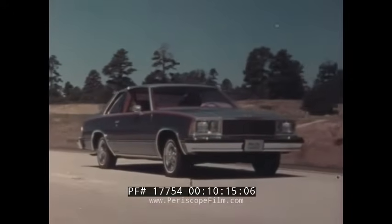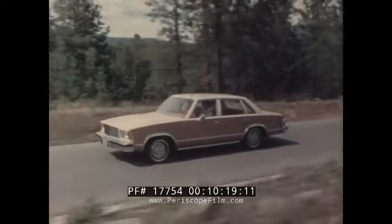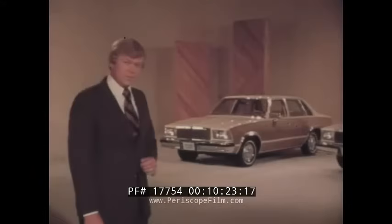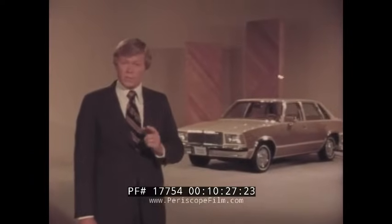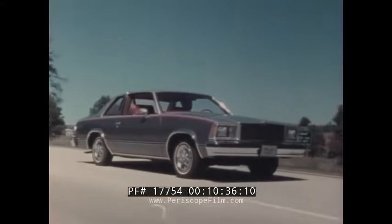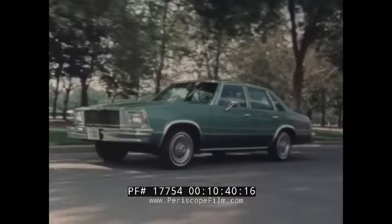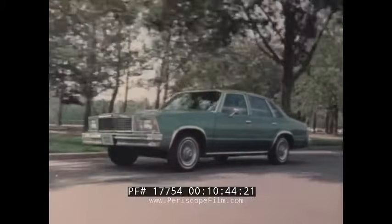The 1978 Malibus and Malibu Classics, a totally new series of mid-size cars from Chevrolet. Good news for you and your mid-size car prospects. And for the next few minutes, we'll look at the reasons to buy Malibu in 1978. Let's start off by accepting the fact that these new concept Malibus look great. Style is a major attraction, but so are many of the innovations designed into these cars.